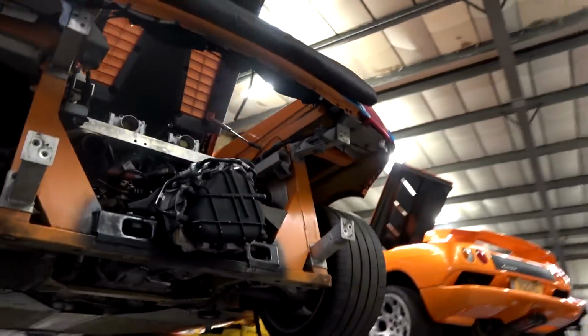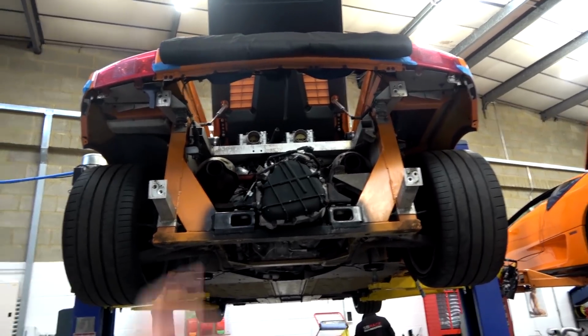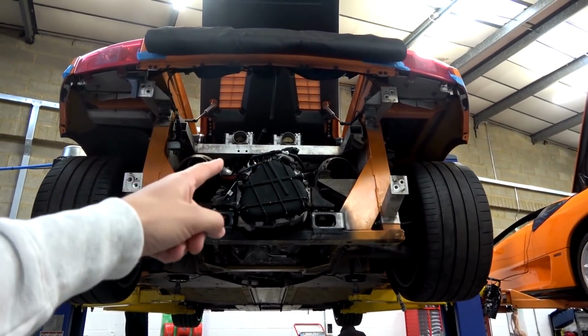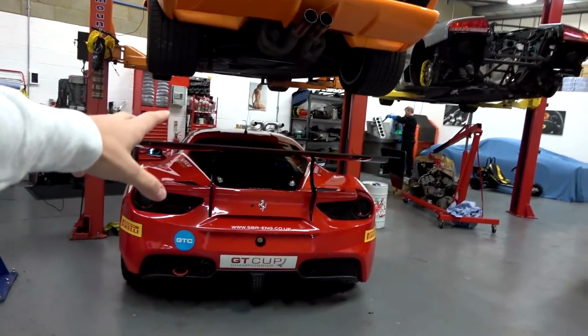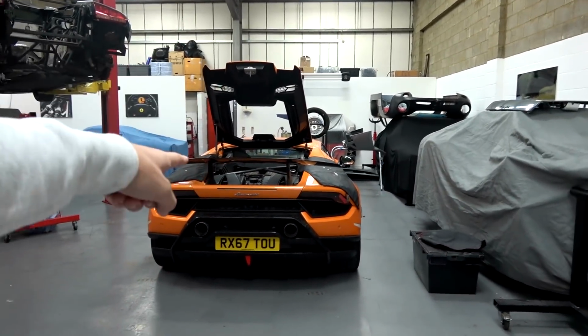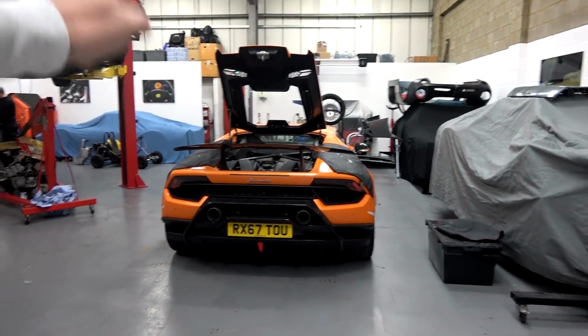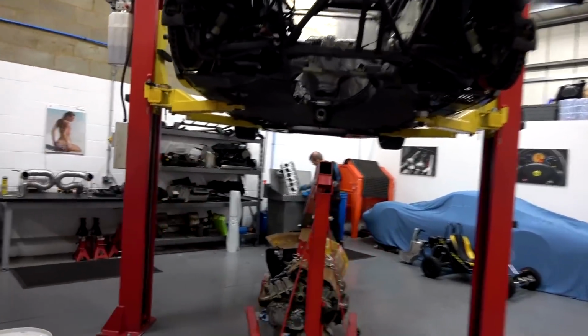Here we go. The token orange Gallardo still here, because Lamborghini haven't specified exactly when the part is needed for this car. We've got an orange Diablo up there. The 488 Challenge race car is here. There is going to be a separate video on this Lamborghini because something very special is happening to that. Stuart's over there working on cleaning an engine. I don't know what it is. Barry's over there tidying all of his tools up.